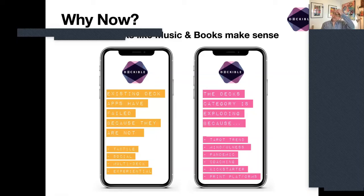Right? As to why the deck category is exploding, tarot is on trend. It's a very young thing. So that's hot. I guess TikTok's a big fueler for that. There's a lot of people who are promoting their readings. There's a lot of tarot readers. Mindfulness has exploded. The pandemic has driven mindfulness and also driven creatives to produce more decks. Coaching is on the rise for sure, right? So there's a lot of coaching decks.